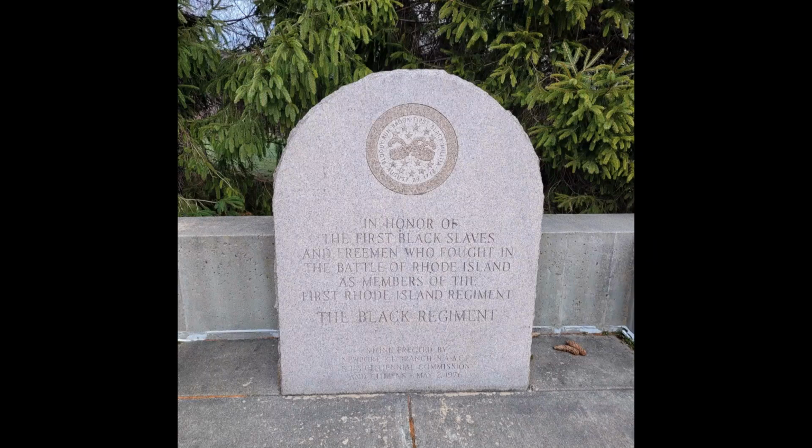After being resupplied with ammunition, the Germans attempted to continue their advance up Barrington's Hill, but faced strong resistance from the 1st Rhode Island Regiment. This was among the first regiments in the Continental Army to allow African Americans to serve. Many of the men of the 1st Rhode Island had been slaves who had enlisted to fight in exchange for their freedom. The Battle of Rhode Island was the first engagement which the 1st Rhode Island Regiment was involved in.